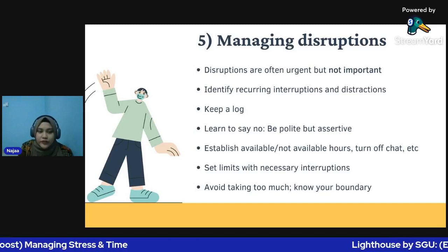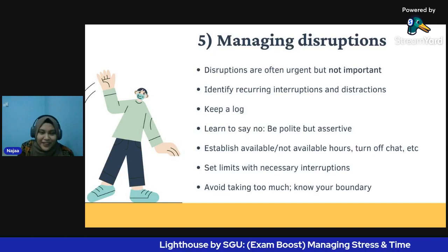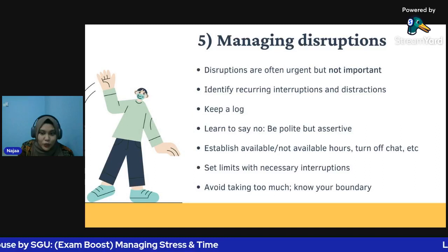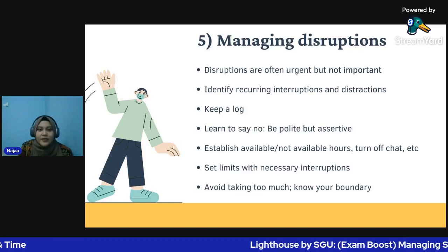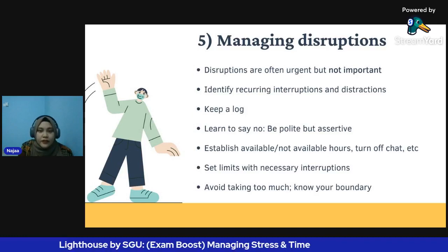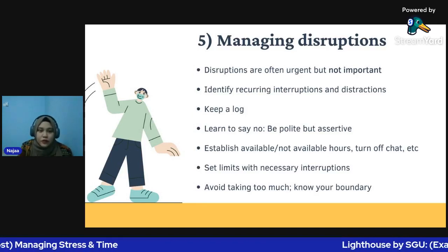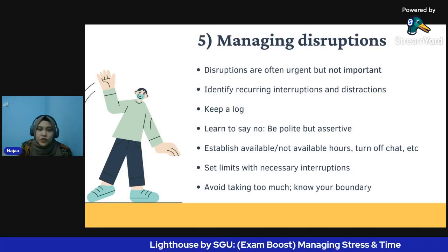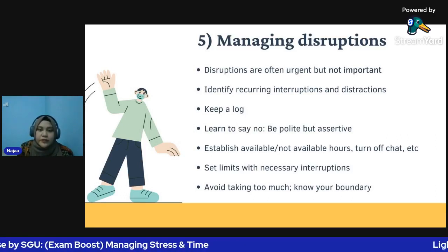Just focus on your priority, your letter A, priority A. And because disruption is number C, make sure you prioritize your A first. So establish available and non-available hours. You can try to turn off chat. You can try to disable your apps. So these are some of the things that you can do to set your own boundaries, especially when you have disruption or distraction from other things, especially social media.